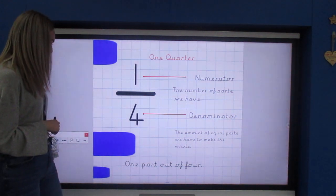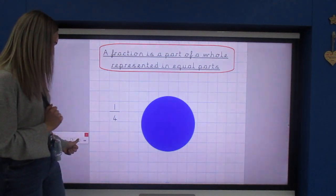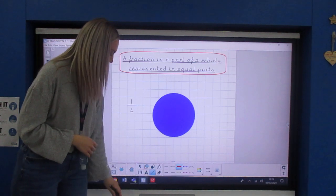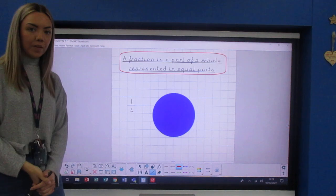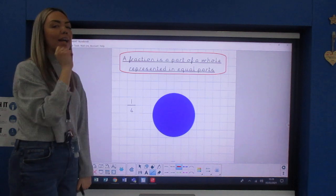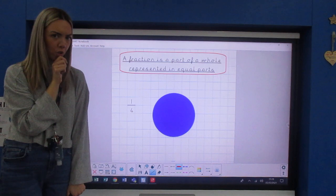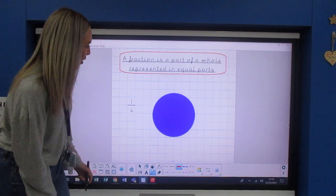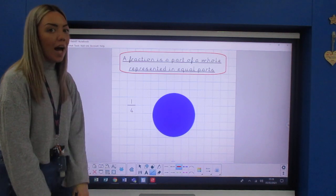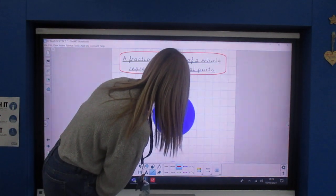Brilliant. So moving on then now, we are going to go back to our circle, and this time we are going to find 1/4. So how many equal parts do I need to make sure I have in my circle? Thinking about the denominator. 4. Well done. So I'm going to make sure that my circle has 4 equal parts before I find my 1 out of those, okay? So back to the middle, making sure that we're nice and even.